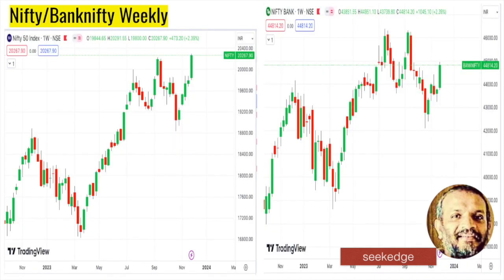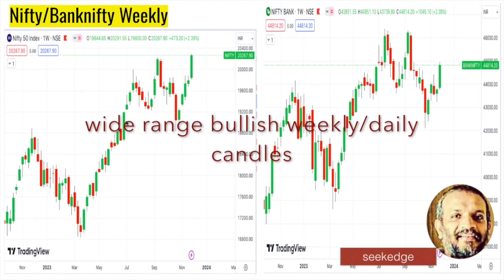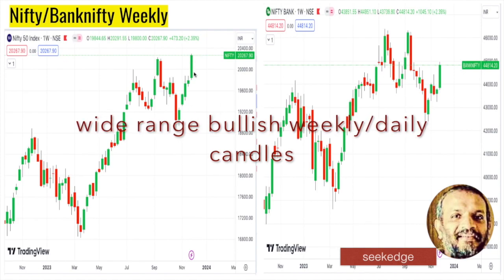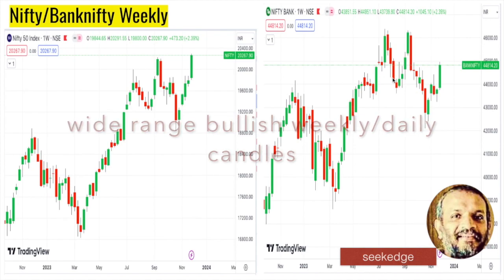Charts. So this is a candlestick view. Look at that candle. This is nothing but a wide range, absolute bullish candle. One of the biggest candles in recent times. If you look at the previous one earlier, sometime in June or something, it happened. But after that, this is absolutely bullish. Weekly candle, remember that, on a week basis, an absolute bullish candle, and price closed and moved above the 20,000. Not only that, it has made a new all-time high, right?